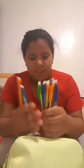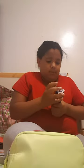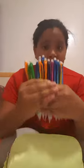20 lead pencils. You're like, why the hell does she need so many lead pencils? I don't know, I just got it. These colors attracted my eyes, so I just had to get them. And the last thing that's in here, it's really dirty. What the heck? I just got it yesterday, and it's already dirty. Look at how dusty. So I got some lead here. You never know when I'm going to run out of them. That's why I just keep some emergency lead.